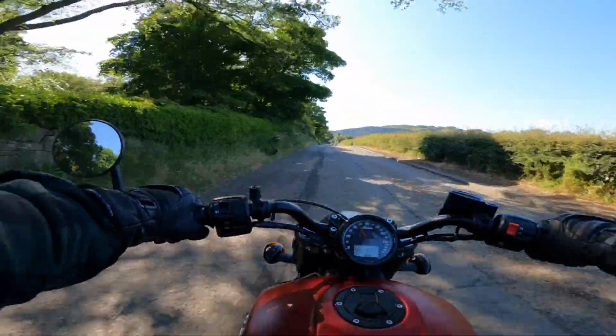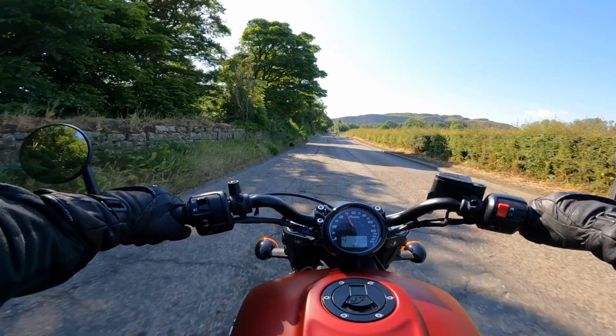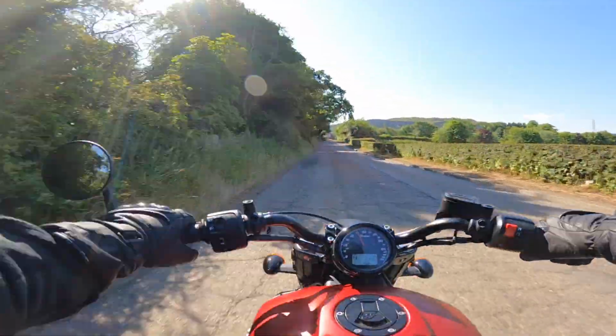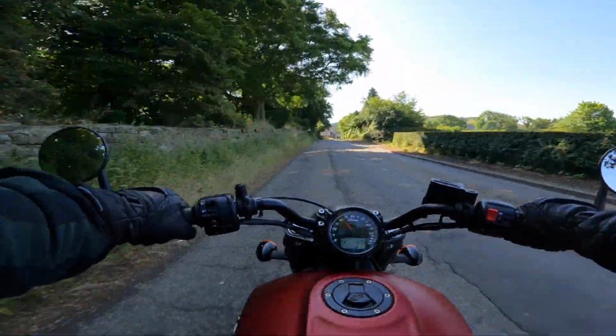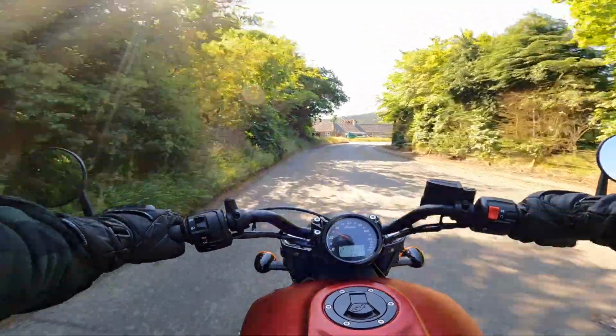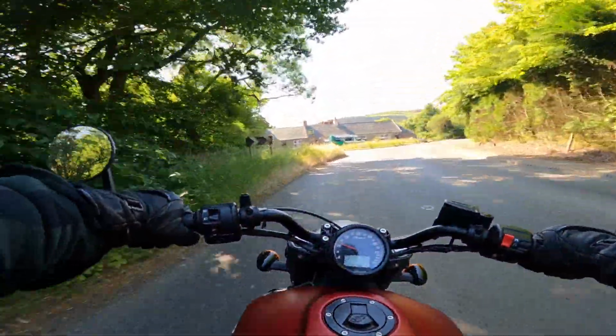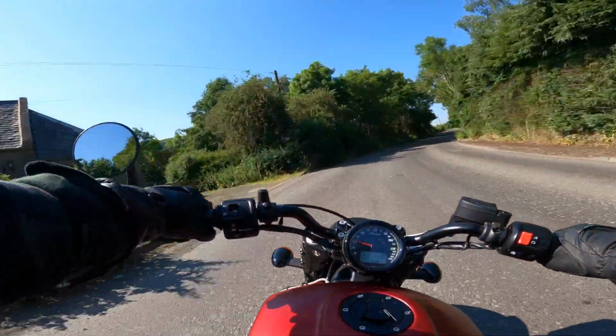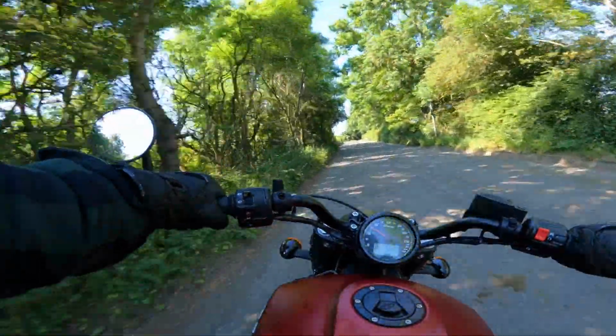But yeah, this would be a second bike, and I would have another bike for actual rides, but this is just for a sunny day out, hooning it around or going into town, and just having a little laugh around town. It would be so much fun. So yeah, definitely a second bike purchase, not a long journey bike, that's for sure.